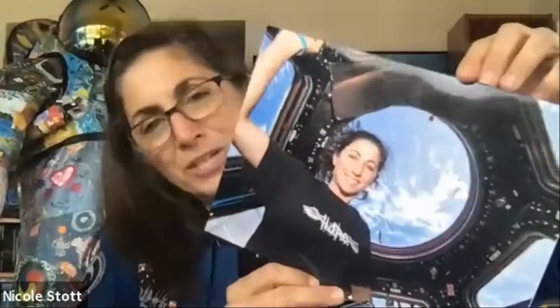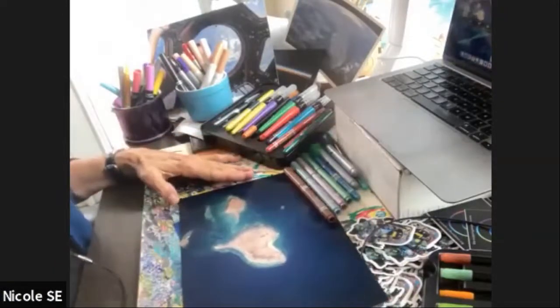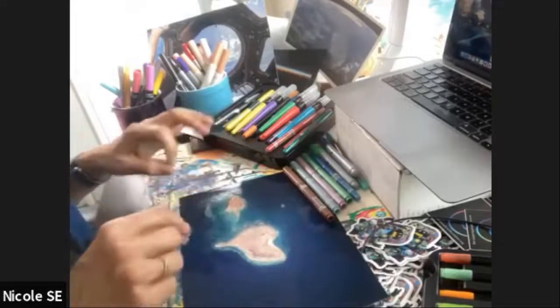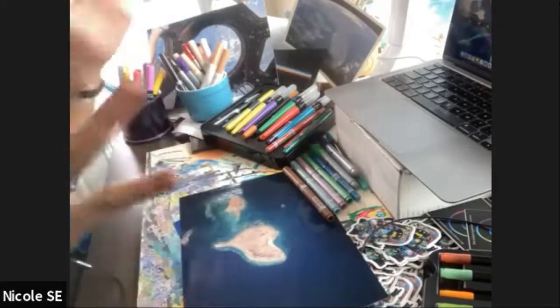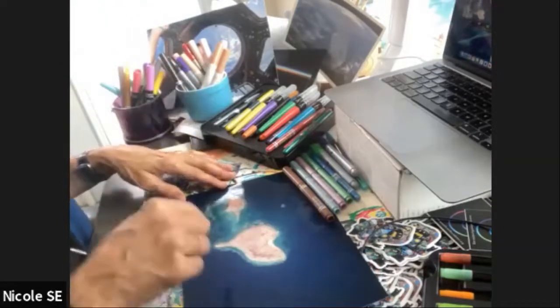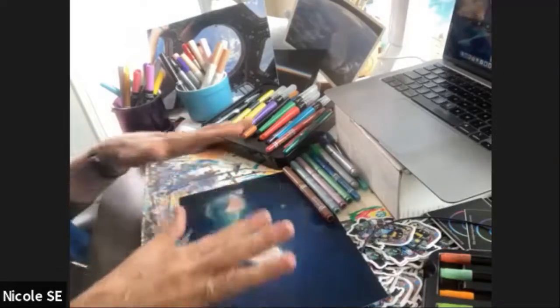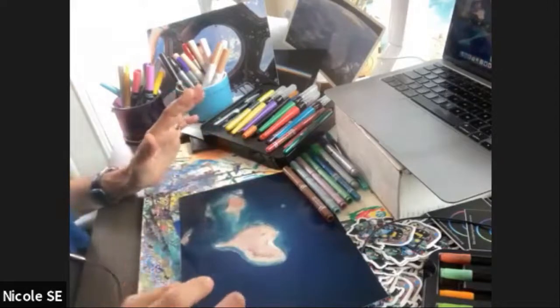I've always loved, while I'm painting, now that I'm back on Earth, to think about floating in that window and having that vantage point, that view of Earth from space. And today I thought we'd work on something. I love this picture. It's of a tiny little heart-shaped island in the Red Sea. And I had a big zoom lens on my camera when I took this picture from space. But I love this picture because it reminds me of all these interesting, kind of surprising places that I got to see through those windows.